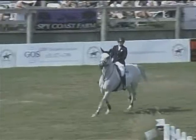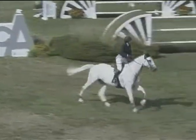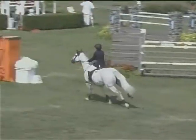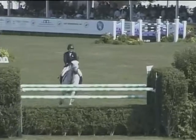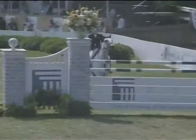Again, this is a rider. This is one of our young riders. Yeah, this is her home show too. She's right here on Long Island. This is one of our young riders that is jumping a course of this size and difficulty for the first time in her career. A graduate of NYU, taking a little bit of time before she goes on to the next chapter in her young life.